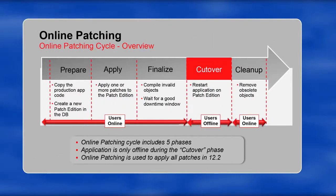So there's 5 phases to online patching. And again, this is all taken care of by our online patching utilities. You don't have to really know that there's 5 phases or worry about these 5 phases. But the critical thing is that while you're applying patches, users are fully online and operational. So you could be applying patches all week long, doing your maintenance, full family RUP type patches, all the way down to a single patch.